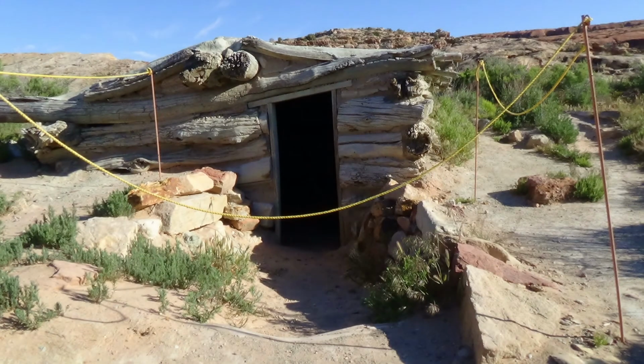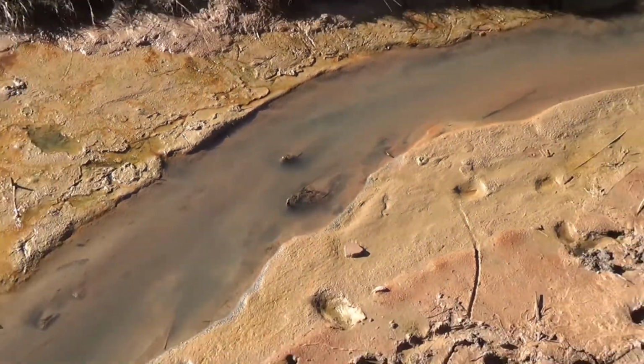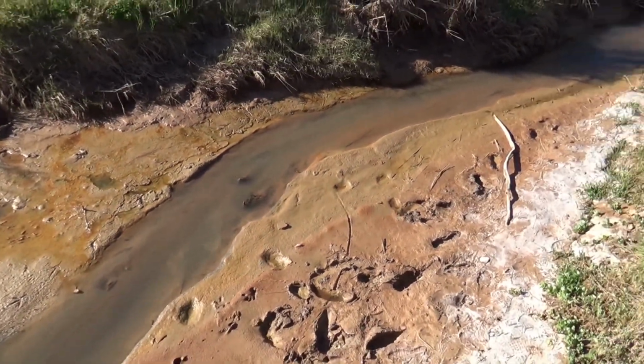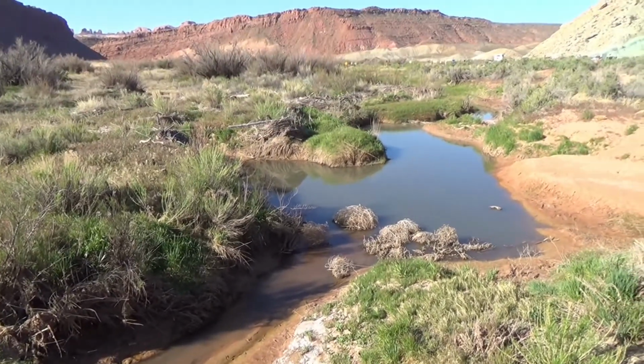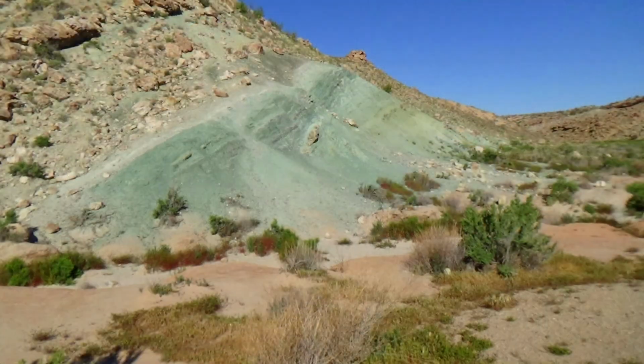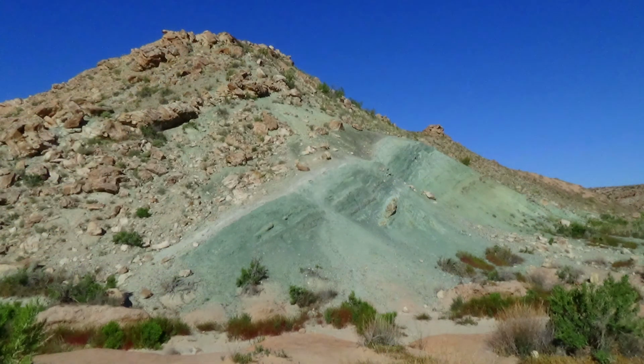Well, why did they settle here with all this dust around? Well, there was water, Salt Wash, which was a free-flowing stream that flowed year-round, gave them a source of water for their cattle and grass enough to grow. And here we can again see some of the green from the iron.